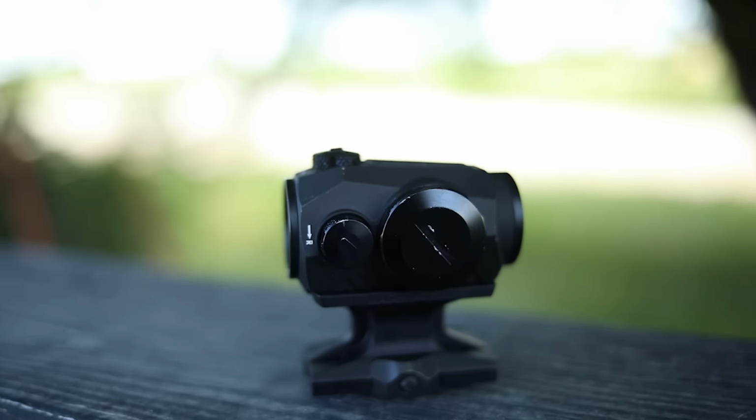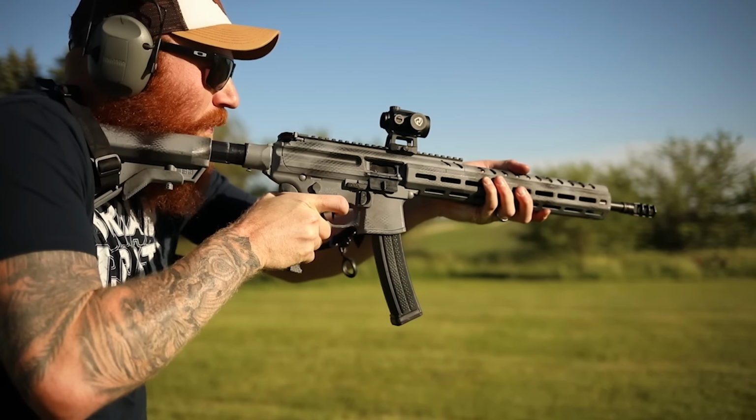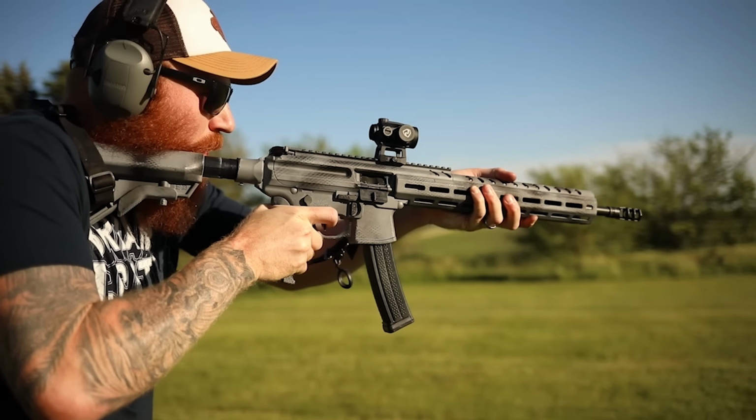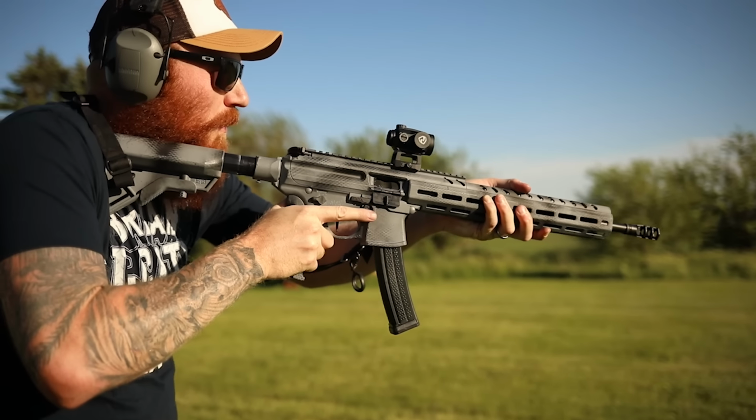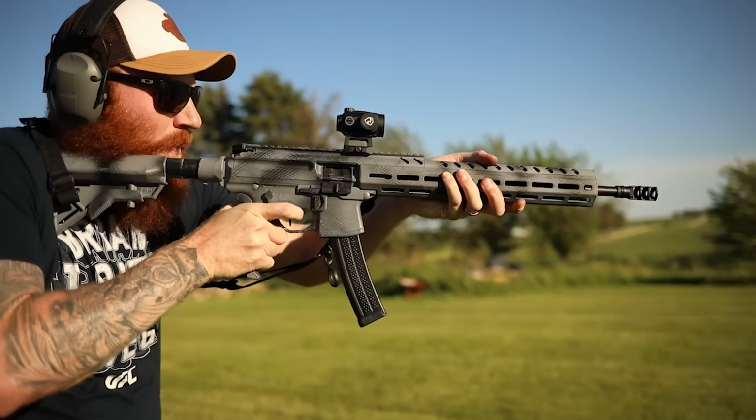Now moving up from there, I'm going to talk about Riton optics, which is something that people go back and forth on, but this Riton optic here, which I actually forget the name of off the top of my head, has 3,000 rounds through it now. It comes with a lower 1/3 co-witness QD system.